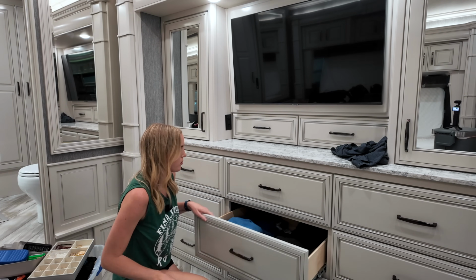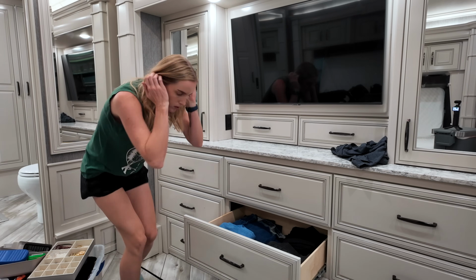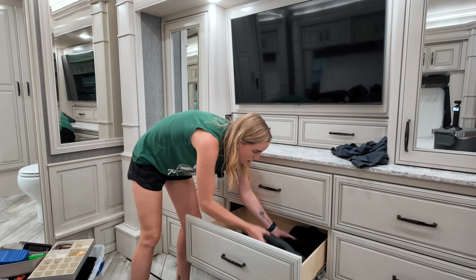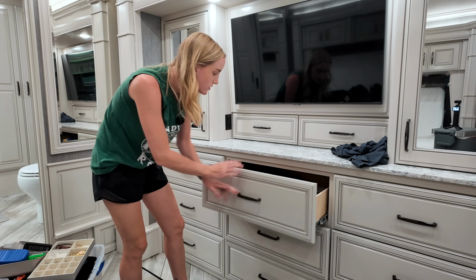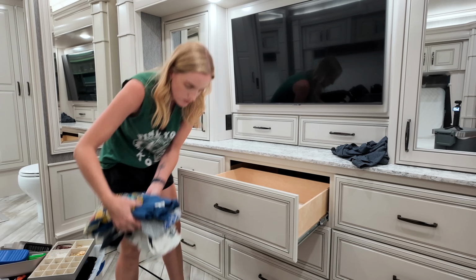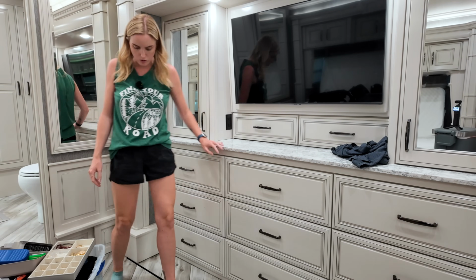You know, I really feel like compared to most people, we don't have a whole lot of clothes, but I'm still always amazed whenever we do this, how much stuff we still have and how many clothes I have, even in such a small space. I can't imagine having a house with like a giant closet and just being full of stuff. I think that's all my clothes.